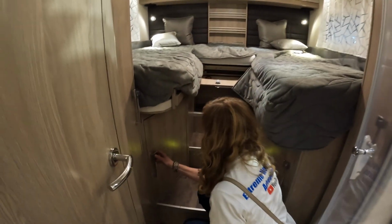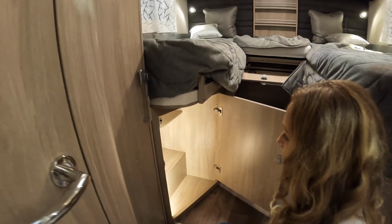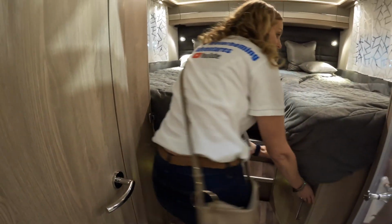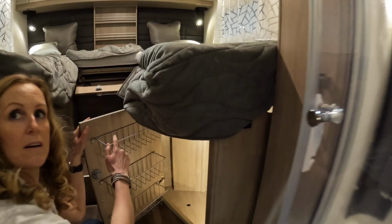Here we go. We've got some more storage underneath here. I like it, they've got lights inside there. Yeah. And we've got a smaller one this side as well. Let's have a look.